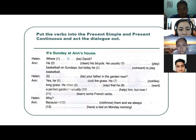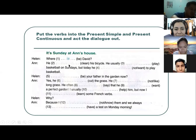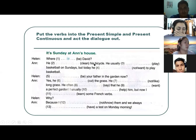Present continuous. Present continuous, correct. ¿Cómo sería, Claudita? Yeah, he clean, cleaning. He is cleaning, correcto. Where is David? Oh, he is cleaning his bicycle. Él está limpiando. Okay, su bicicleta.